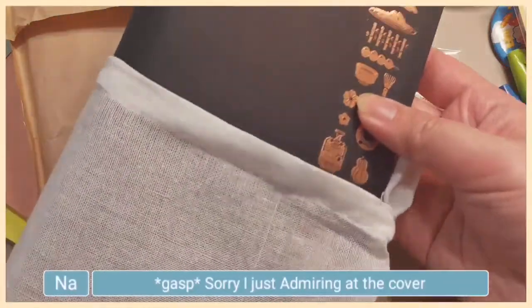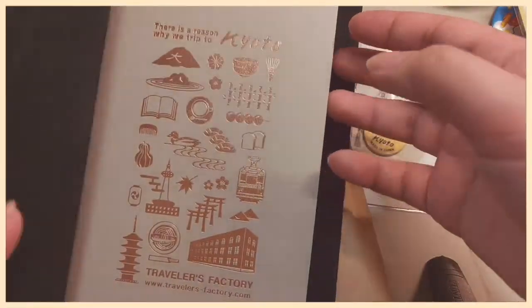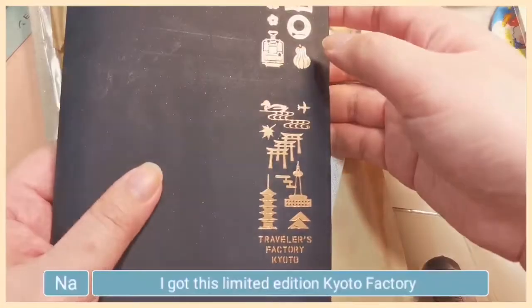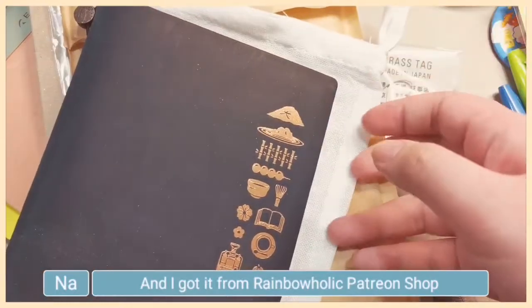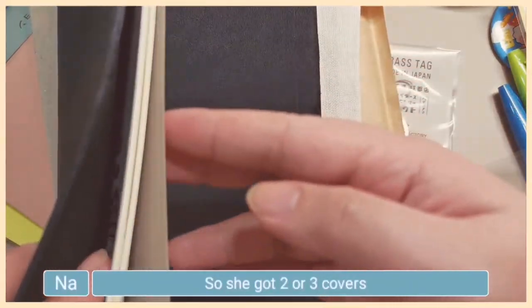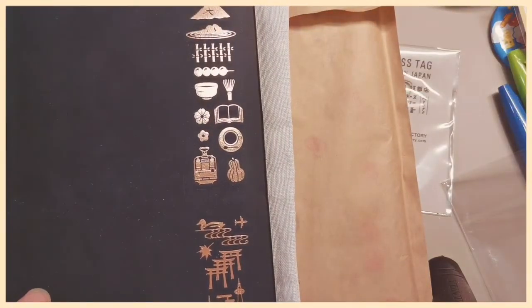Okay, I was just speechless looking at this. So they carry leather, the cover is leather, and then you can insert as many inserts as you want. So I got this special Kyoto edition from Rainbowholic. What she does basically, she travels to Kyoto and then gets a few, I think 2 or 3, covers with the notebooks. Let me try to zoom it out.